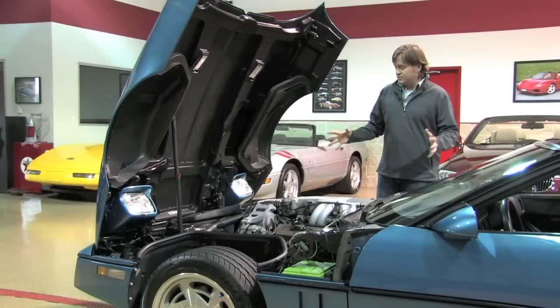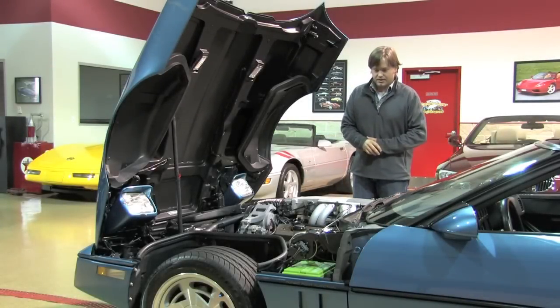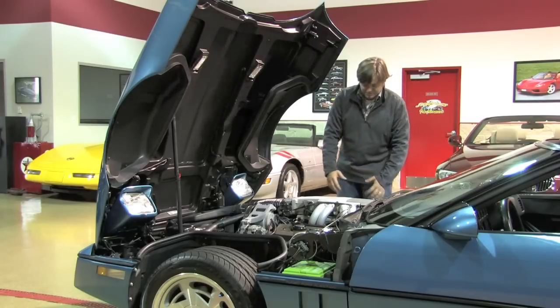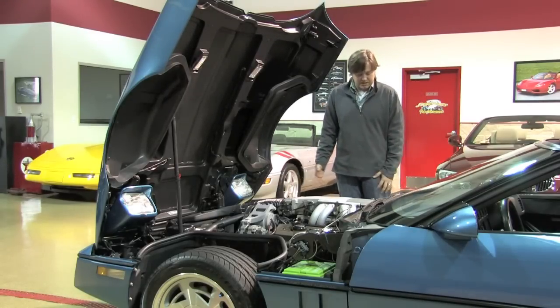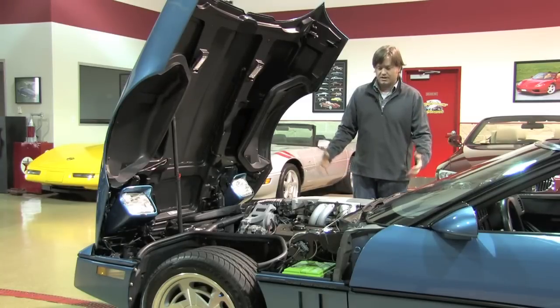Under the hood, a couple of major things to note here is, one, the cleanliness and originality of the engine bay here. Everything really is in spectacular condition. You can see from the frame rails, the suspension bits, it almost kind of defies physics and age to be this clean and in this great a condition.